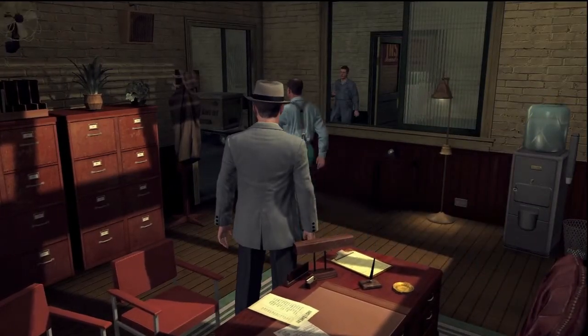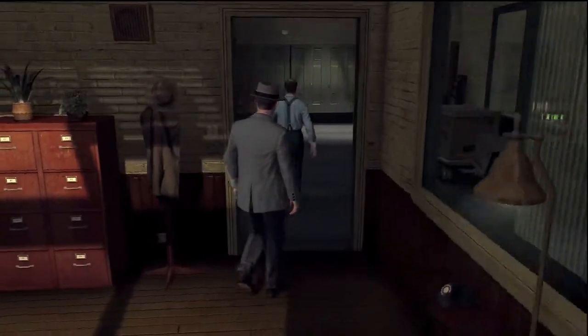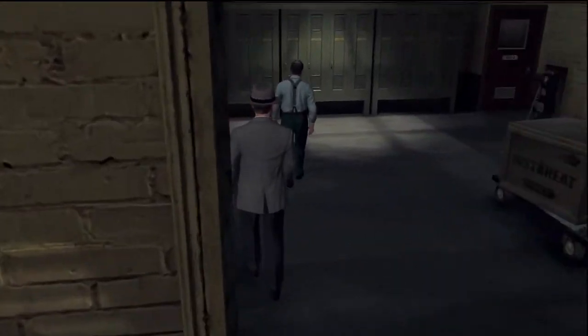Okay, so now let us follow Mr. Rasick to some of the lockers that we have over there.